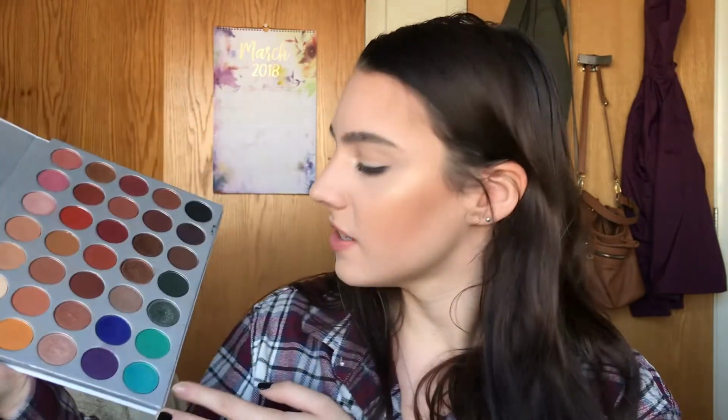And then you have your pops of color, which is so nice to have in a palette like this because it's still in your comfort zone if you're someone who always uses neutral eyeshadows, but it also makes you want to try something new and something different. I really love this shade right here, this bright blue but kind of purpley at the same time. So gorgeous. And then it has really amazing shimmers, but they're so creamy and pigmented.